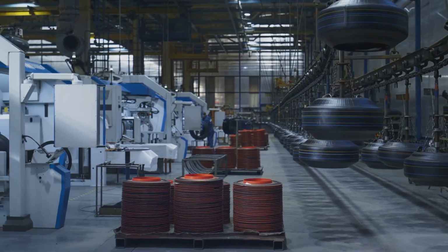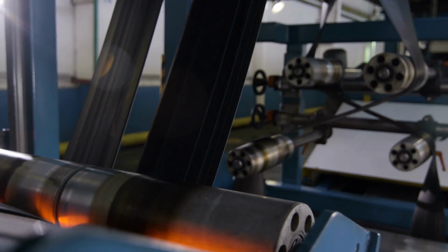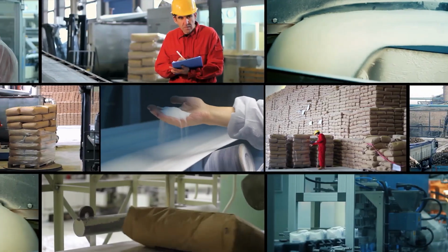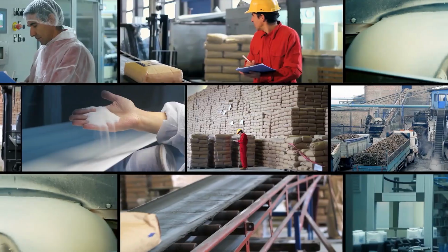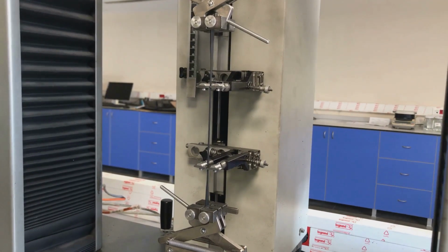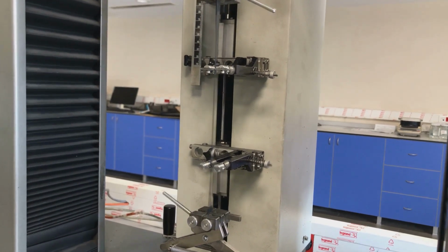What's something people don't know about rubber manufacturing? The role of ASTM standards is more significant than you might think. ASTM standards are like the unsung heroes of rubber manufacturing. These guidelines ensure that rubber products have the right strength, flexibility, and durability for their specific applications.